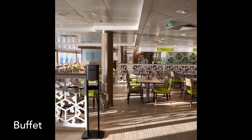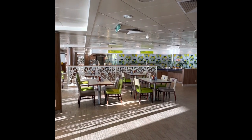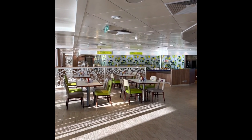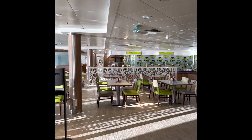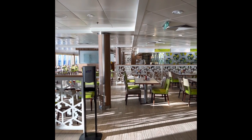And here you have your garden buffet, serving all your meals and snacks if you choose. If you want some nice fast grab and go options, say maybe an early excursion, this would be a great spot.